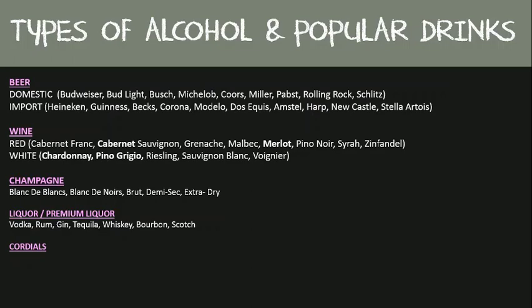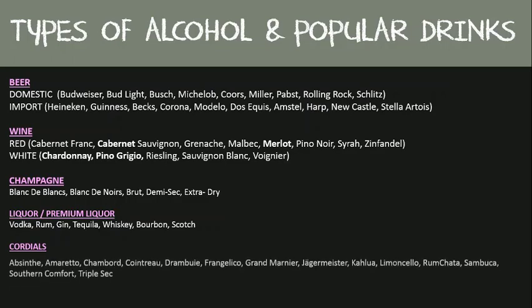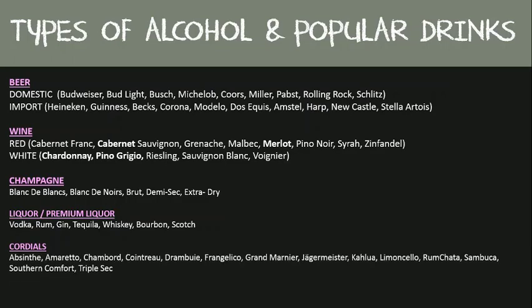with the most popular being absinthe, amaretto, Chambord, Cointreau, Drambuie, Frangelico, Grand Marnier, Jägermeister, Kahlua, Limoncello, RumChata, Sambuca, Southern Comfort, and Triple Sec.